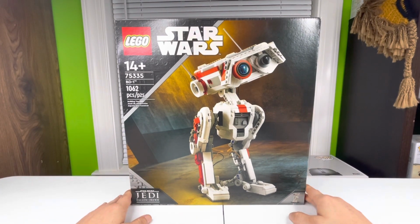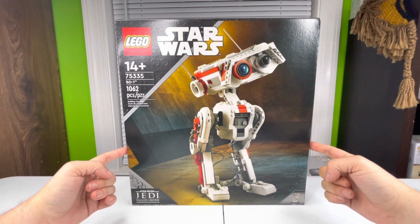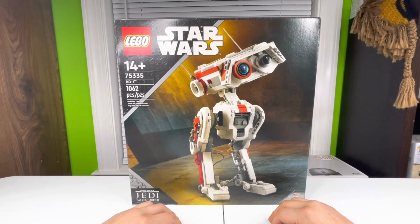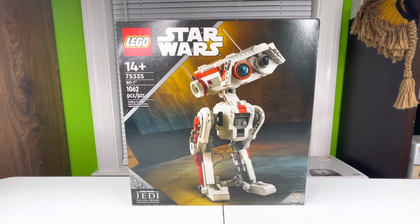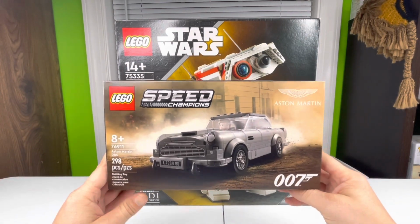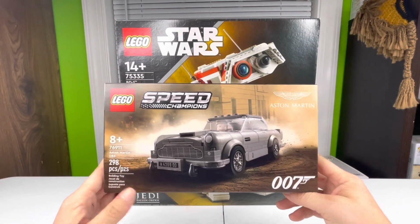I drove around to three Targets that all said they had this and the I Am Groot figure. And the only things that I found, and they were both at the same store, was BD-1 and the 007 Aston Martin from Speed Champions.